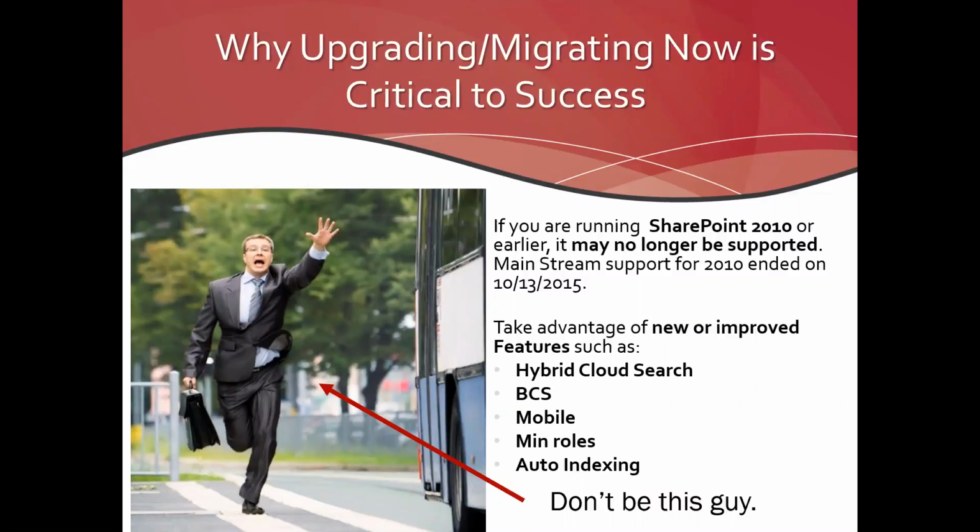And then MinRoles, even though that's very much an administrator type of enhancement, the reality is that deploying your farm using MinRoles is going to create additional stability and improve performance, and that's going to benefit everyone, including your end users. So there's a real business case to be made here for why you don't want to be that guy catching the bus.